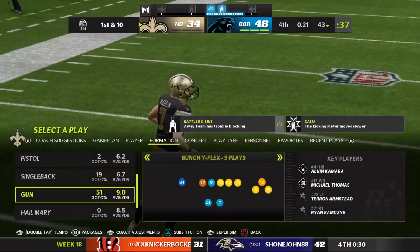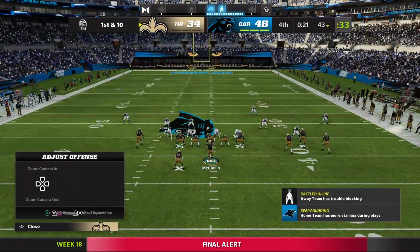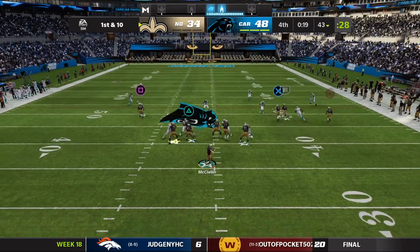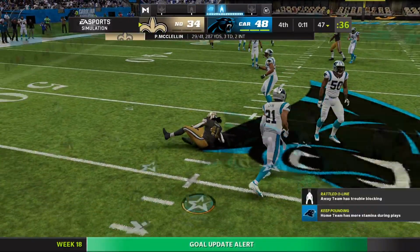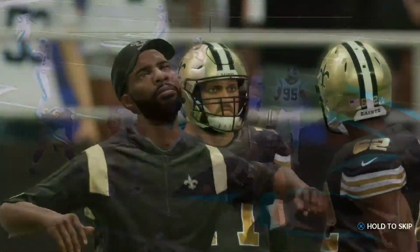So all eyes on the Saints offense. Down by 2 touchdowns. And time, a huge factor. And they're in danger of a 3rd straight loss as they come up on 1st and 10. It's complete. Kamara. And that's not going to help a whole lot. Maybe 4 yards on 1st down.